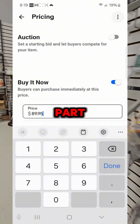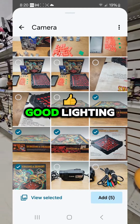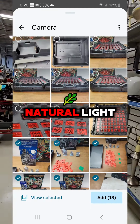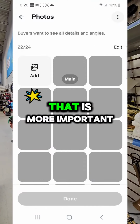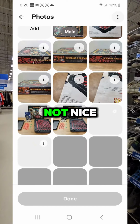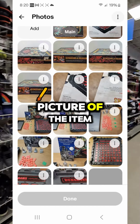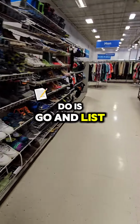Then the most important part, you are going to take a lot of pictures in a well-lit area. If you don't have good lighting, go to a window. Get natural sunlight. It is always the best. Go outside. As long as the lighting is good, that is more important than what your background is. But a nice clean background is better than a not nice and clean background. And then you're going to take a picture of the item from every angle that you can. And once you upload those, all you have to do is go and list the item and wait for your sale to come through.